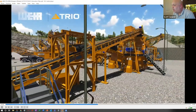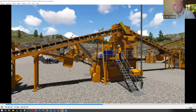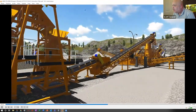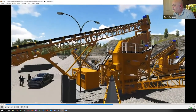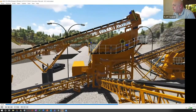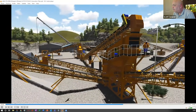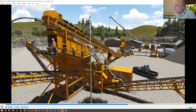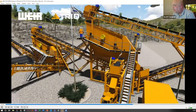So I'll let that play through. It's only a couple of minutes more to go. The reason we've used this one, it's pretty much got our full range of equipment in there. You know, you've got jaws, you've got feeders, you've got cones, you've got screens. You can even see the automatic belt adjustment there, overband magnets, all that kind of equipment built into that plant.